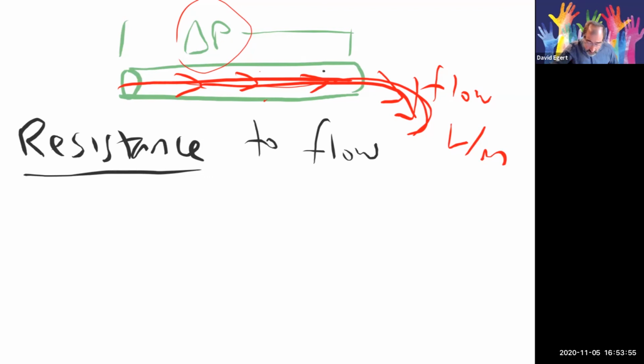A lot of it happens just between the friction with the walls of the pipe, the walls of the vessel. As the blood flows, the blood near the middle is in what we call laminar flow, just moving with very little resistance. But the blood that is making contact with the walls of the vessel experiences resistance, and that friction causes resistance to flow. So what kind of things are going to affect resistance to flow?